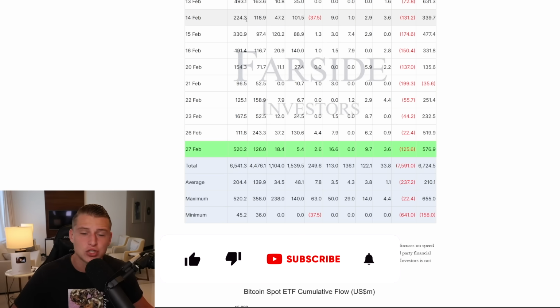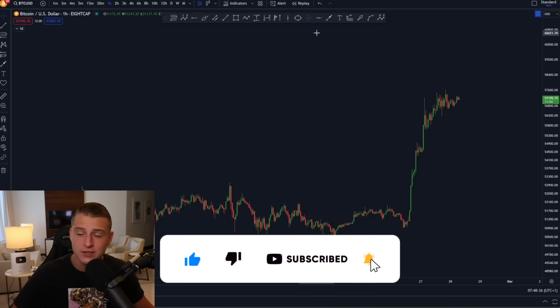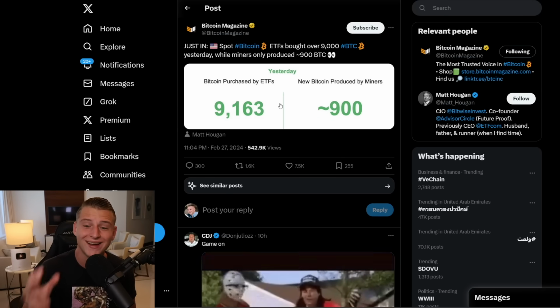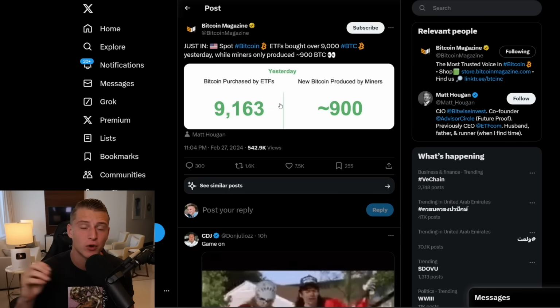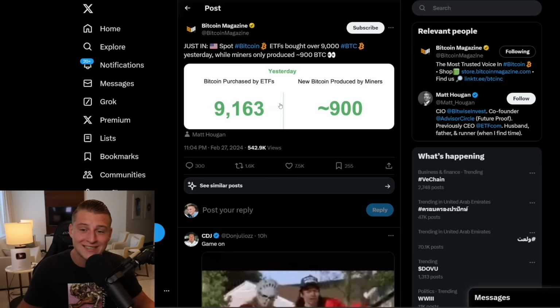And if this trend just continues upwards, Bitcoin could create as many bearish divergences as you want, but still, we're not going to go down if we're going to see more than $500 million in buy pressure entering the market every single day. Because yesterday, more than 9,000 Bitcoins were bought from the open market, while in fact only 900 are produced by Bitcoin miners. So we're buying exponentially more supply than is getting created.